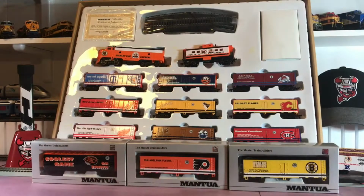So, let's take a look at my train set. This is the Mantua Stanley Cup Express. And I believe it came out in 1997. And these were the teams that were in the playoffs. So they didn't make every NHL team. Like I said, just those that were in the playoffs.